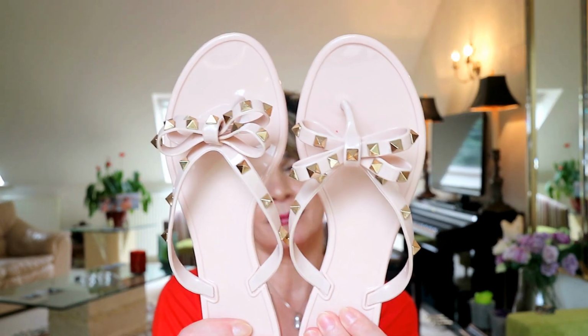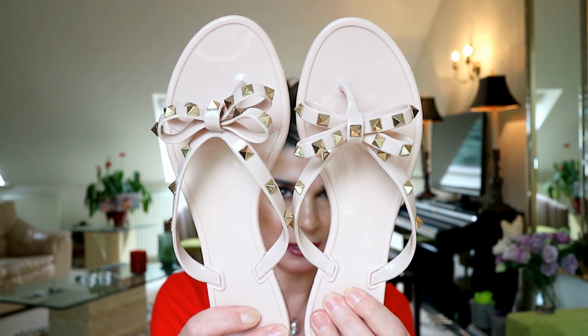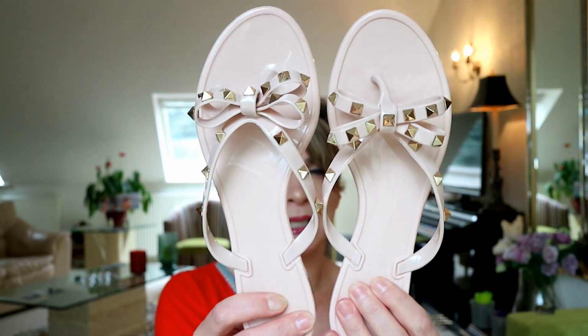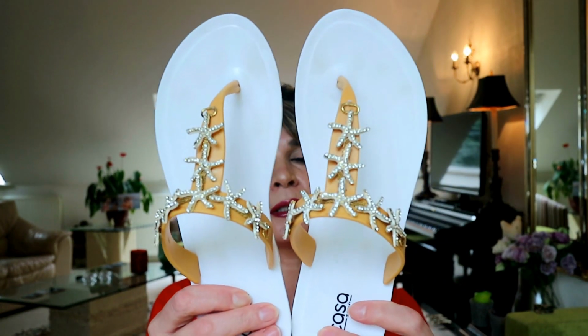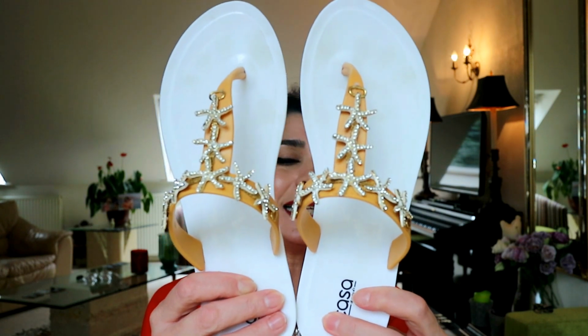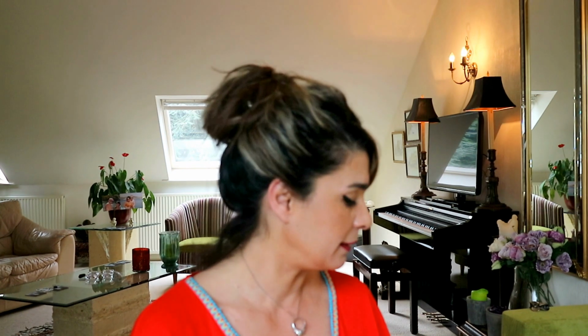Then, of course, the two sandals I showed you again in my London haul, which I've just bought. They'll be coming on holiday with me. This one, which is a copy of Valentino rockstud sandals, I just love the color. It's a peachy creamy nude. It will go with many, many things, so that will be coming with me. And also these ones. Again, if you want to know a little bit more about these, please go and watch my London haul video. I've only put it up a few days ago, I think.